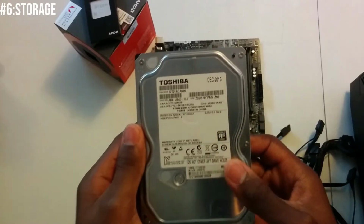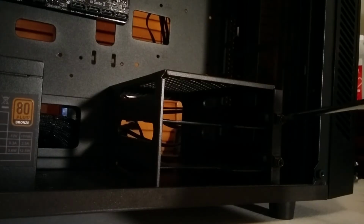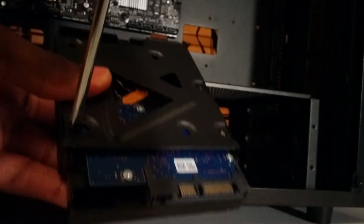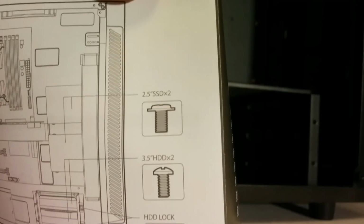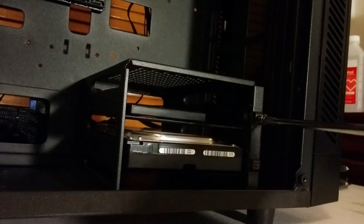Get your hard drive and SSD, they look like this. Unscrew the 2 drive bays, slide the hard drive into the slot with the SATA plugins facing the back of the case. Use some of these screws to secure it in place and slide it back into the slot. For the solid state drive, use the bottom holes to mount it into place. Again, slide it back in and screw it in tight.